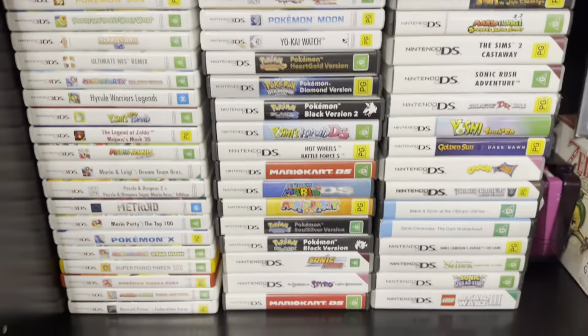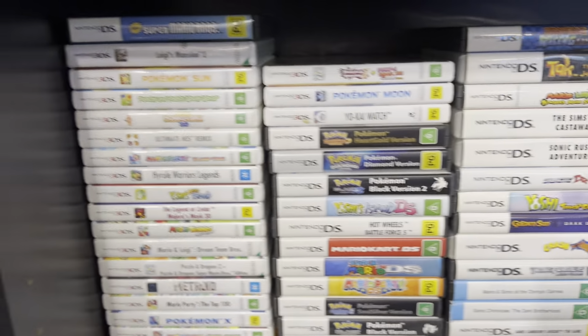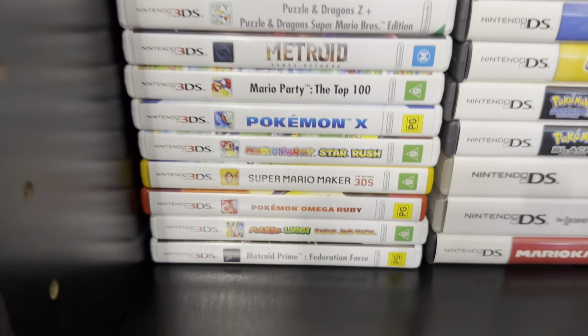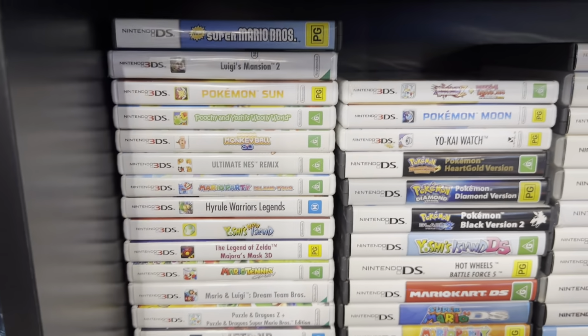Just tied that up. A few DS games. Not a massive handheld player, so I don't have a huge collection. Like, I never take the Nintendo Switch in handheld. I always play on my TV. I just don't like handheld very much. But we do have some bangers, lots of Pokemon and Marios and all sorts of good games.